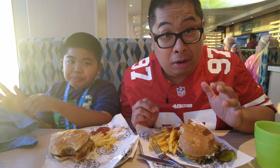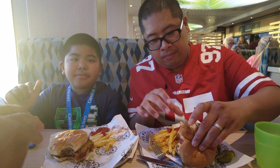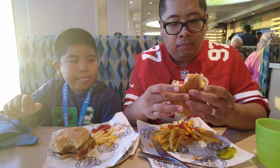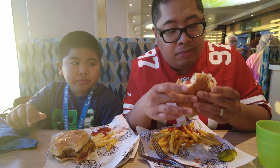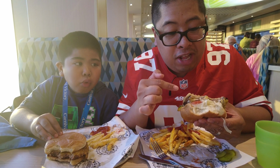That burger is really, really tasty. The meat is well seasoned. And it is huge. I don't think I'm going to be able to finish this burger. This one is a lot already. I love the vegetables. It gives it a different texture. This is definitely Flavor Town. Very, very juicy.